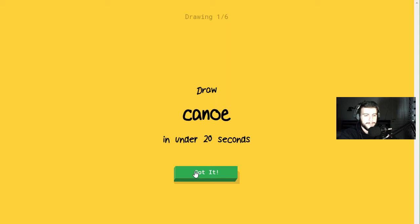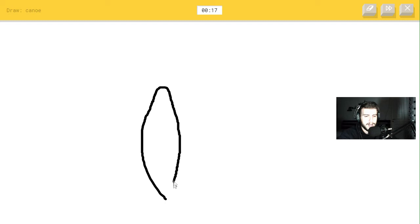Canoe. How can I draw a canoe? Alright, so it's just like this. I see flip flops. Or line. Or paperclip. Or diamond. I see leaf. Or phone. Or toe. Or finger. Come on, find it! Sorry, I couldn't guess it.